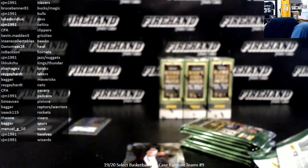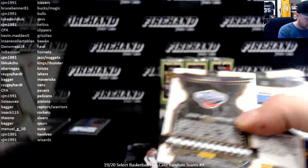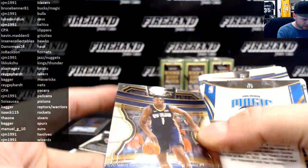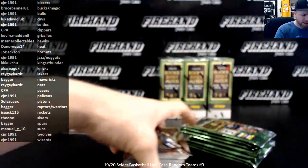Think I went past the Zion Concourse? Well, let's take a look. Maybe I did. Sure did. Look at that. Zion Williamson. Oh my gosh, still would have shipped it. There he is. You're not crazy. I skipped the Zion base card.